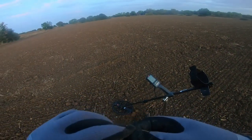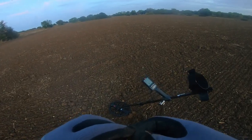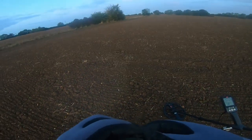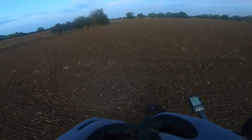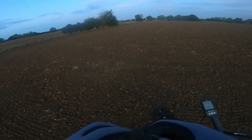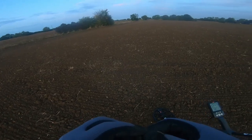I haven't been on this field in 18 years, I think, there or thereabouts. And the section of the field I'm in at the moment, I was actually on this field when a friend of mine found two gold staters.